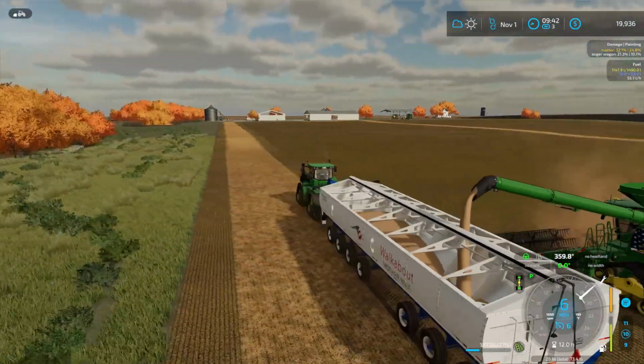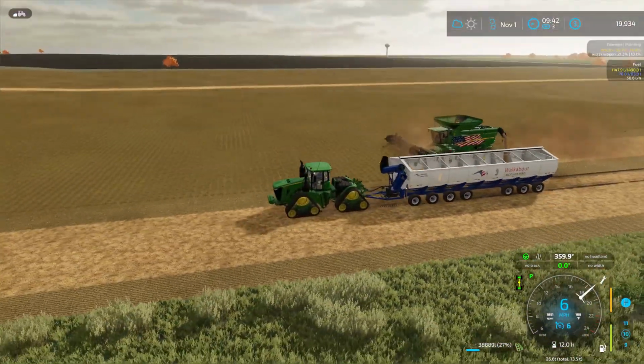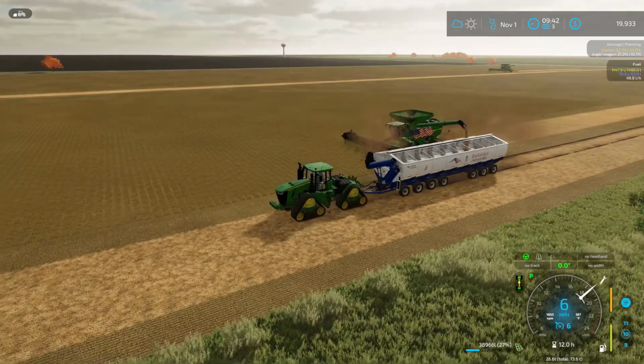I just think it's so cool. We were able to add number 2 to the fleet, and actually have numbers on them. That's kind of cool.